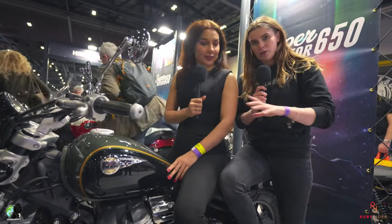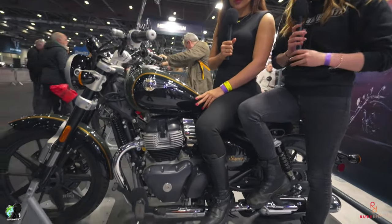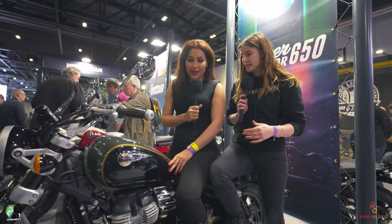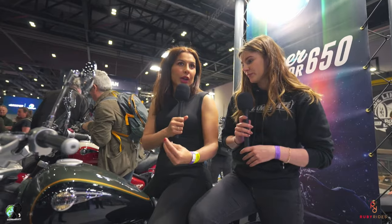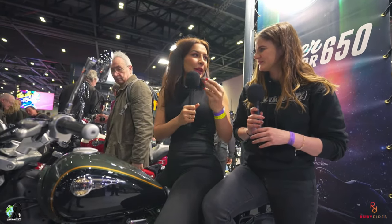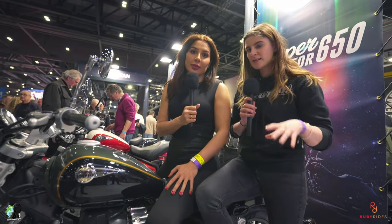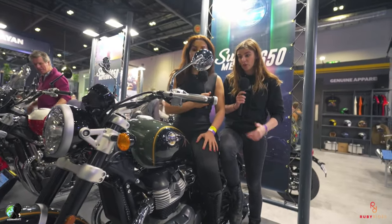If cruisers are your genre, it's a pretty nice example of one. And I think the paint schemes for a start are just absolutely lovely. I think Royal Enfield have hit the nail on the head with the colour schemes and the designs. It comes in four different colour schemes that are so different, like Astral Blue and Astral Green, really nice, premium looking finishes. It weighs around 240 and it's actually ASU compliant. It's got a 15.7 litre tank, which is pretty good.